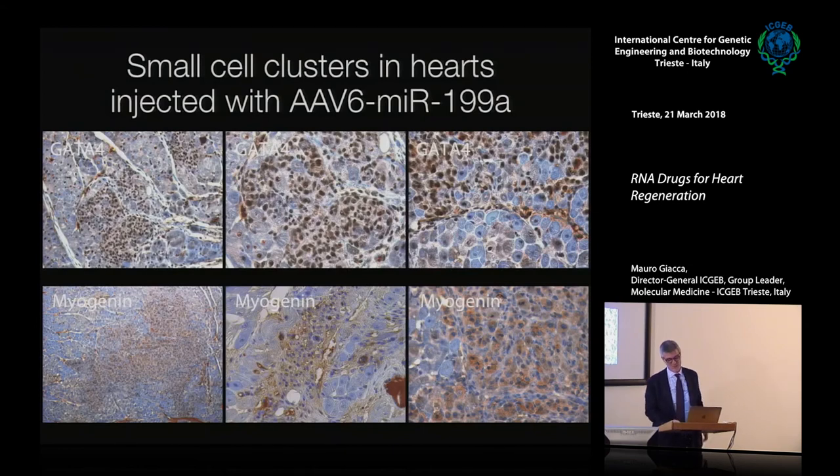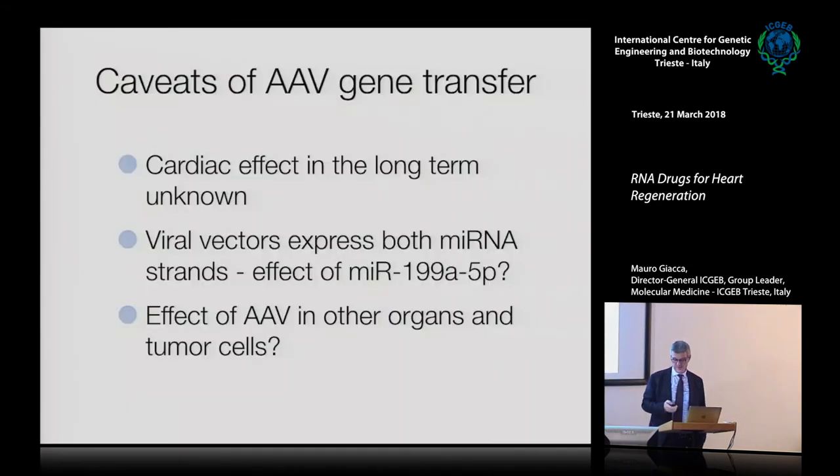But this is exactly the truth. And so the problem is how to find the way out. Viral vectors have another problem: if you express a microRNA with a viral vector, you are never sure which microRNA strands you produce, the 5P or the 3P. In our screening, for example, we identified microRNA 199 3P as the pro-regenerative effect. But in the big hearts, now we know that we also express a double amount of the 5P, which could have these deleterious effects.